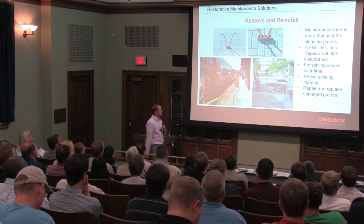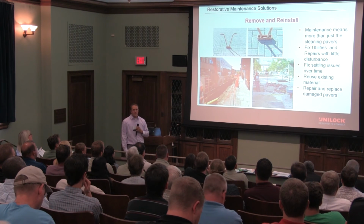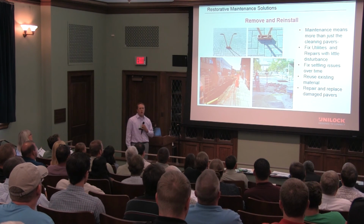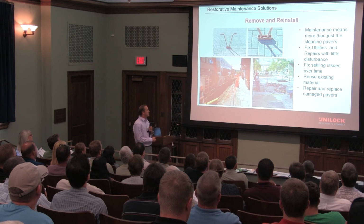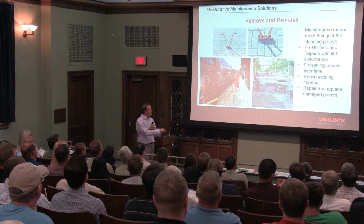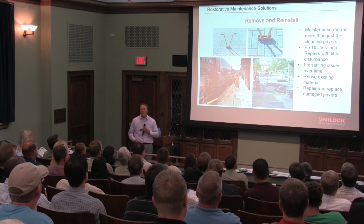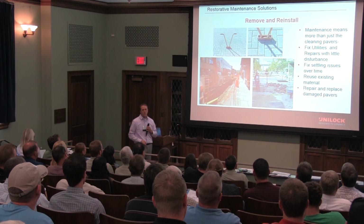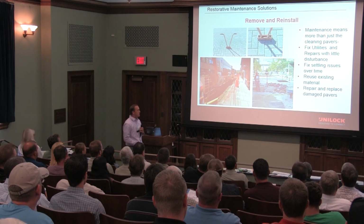I mentioned replace and restore. How many times do you see a city street being torn up by some level of construction? Whether it's sidewalk or actually in the pavers or in the street itself. As I said, with pavers, hopefully stack them up a little nicer than that guy did, but you pull them up, you reuse the same material, you fix the problem that you had to do, and you move on. And you can do that as many times as you need.